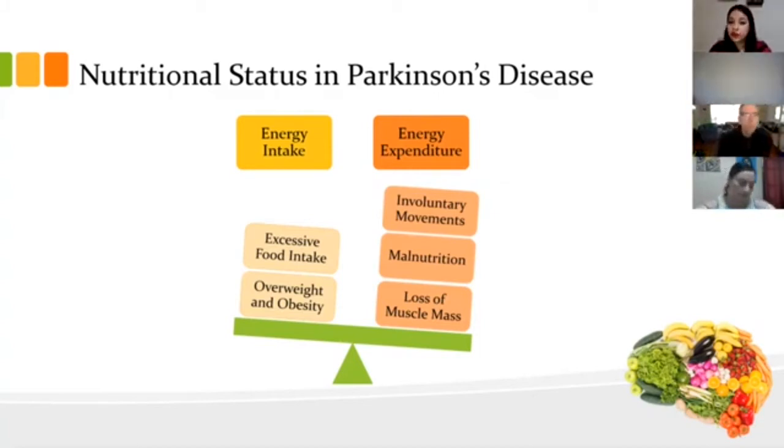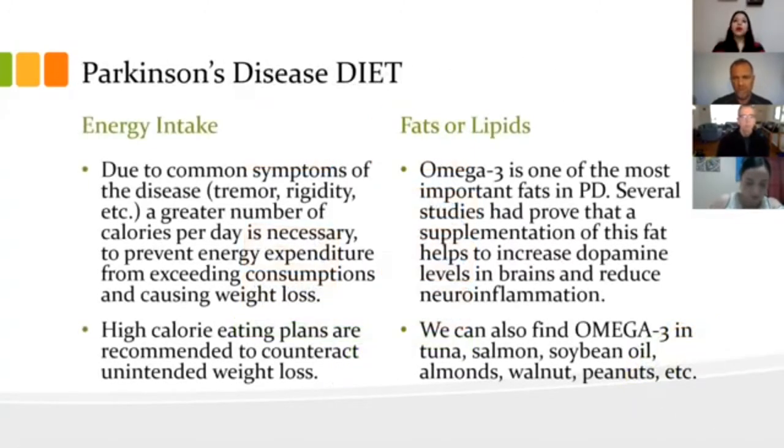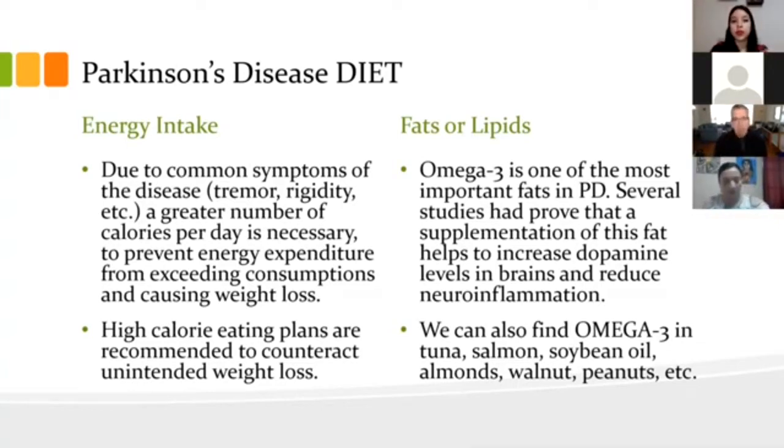The most frequent case in Parkinson's disease is the one with weight loss and loss of muscle mass. There are some things we have to take care of in our diet. What I will tell you is a more general scenario. We don't have enough time to present it in more detail, but this is the general information you need to know about the Parkinson's disease diet. Energy intake: due to common symptoms like tremor and rigidity, a greater number of calories per day is necessary. That is to prevent energy loss. That's what I was telling you in the slide before.